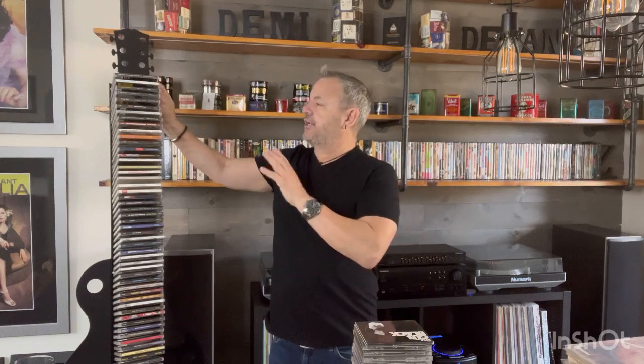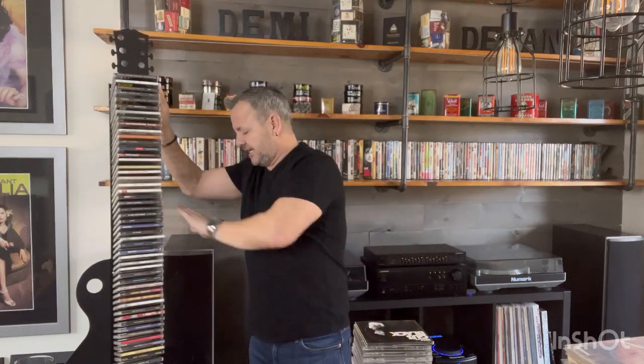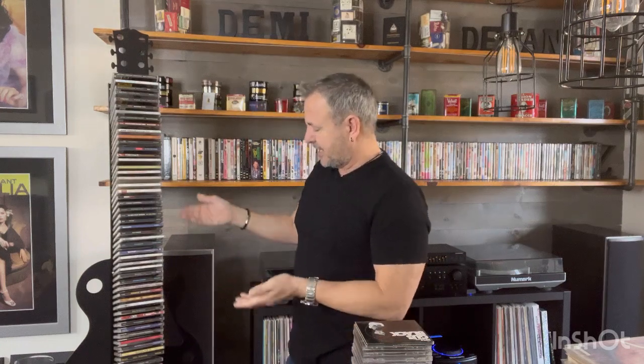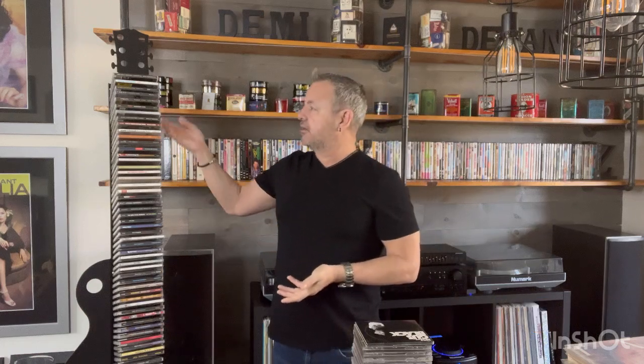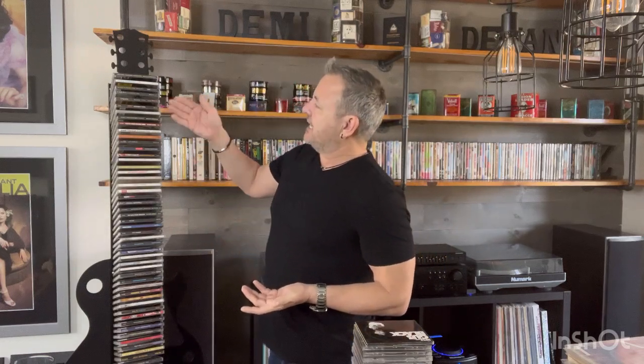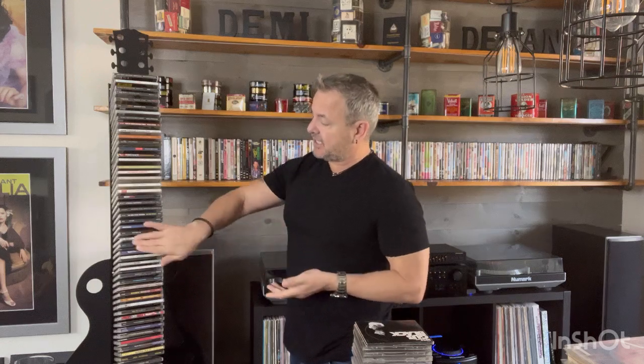So first, I did a video on this CD holder. It's a guitar-shaped holder. I think it holds like 25, 30 CDs. And I was going to sell it because they go for like $100, $125 on eBay. But I picked it up for $10 and I was thinking about selling it, right? But as I started putting CDs in it and filled it up, I thought, hey, that looks pretty good. So I decided to keep it.